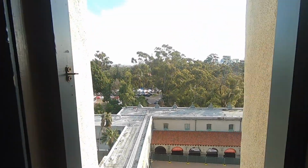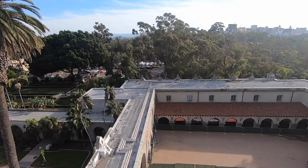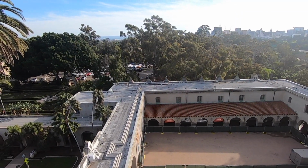This is the 6th floor. When you look through the window, it has become more of a parking lot, overseeing the courtyard here. Here we're going to the 7th floor.